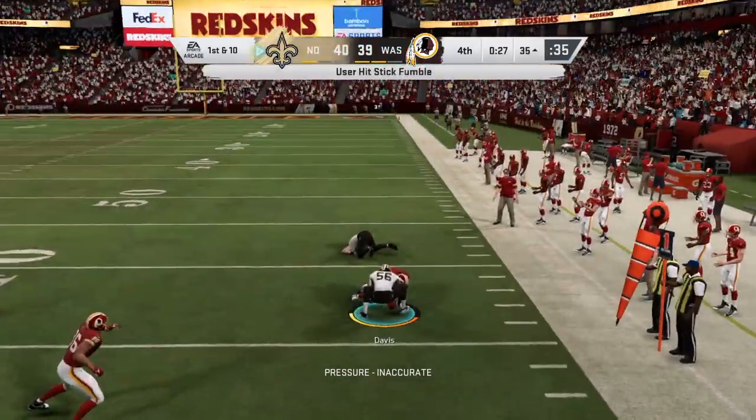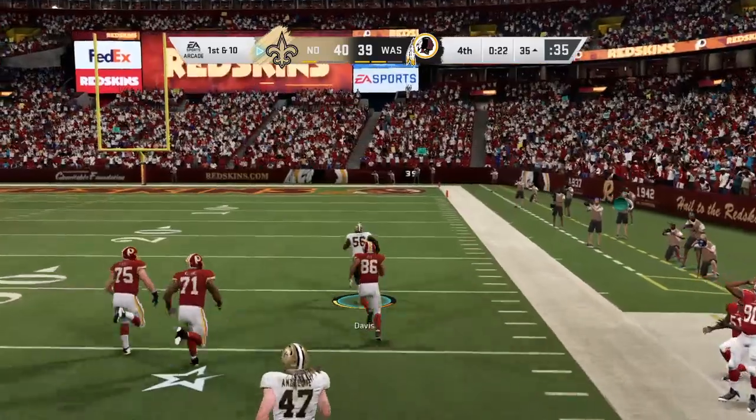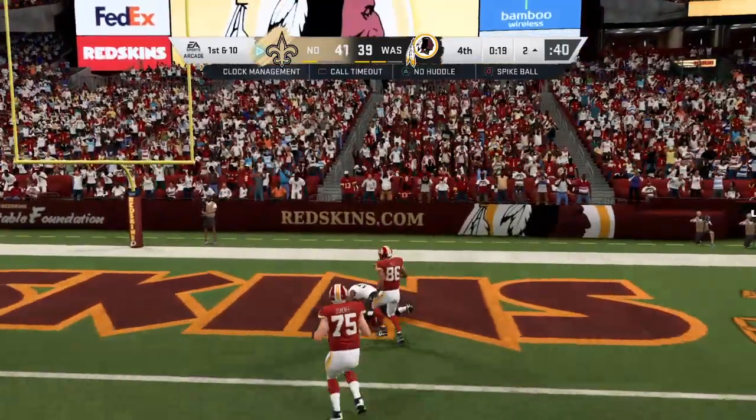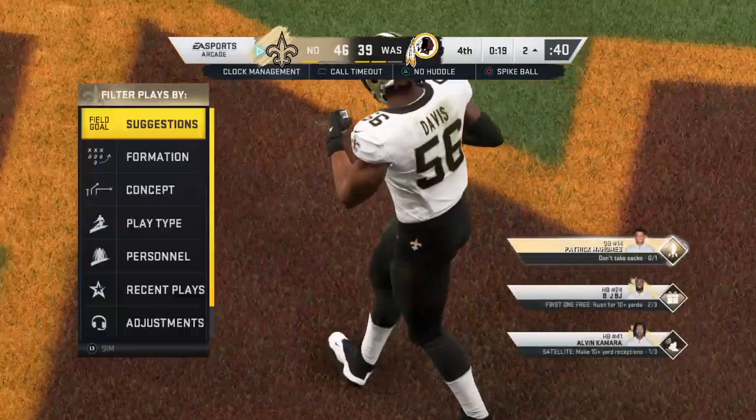Oh, no, he lost the football. And this is picked up by the Saints. It's a foot race. He's at the 30. And this defense has broken it open as they return it to the house for 6.